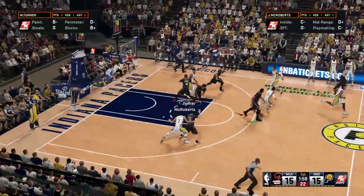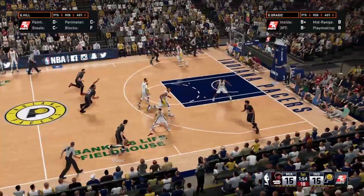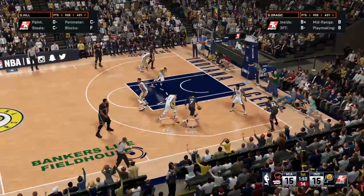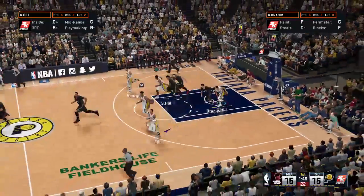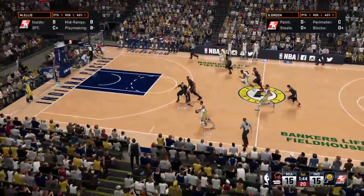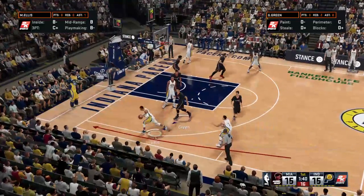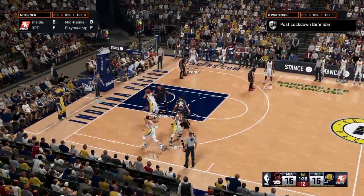No luck. Now the Heat take it the other way. Well, I think it's been said about 1,000 times now how Coach Spoelstra started as a video coordinator with the Heat, but he's been with the organization for so long, they are starting to become synonymous. Now here's Ellis. After the miss from Goran Dragic. Ellis dishes to Turner. Screen by Ellis.